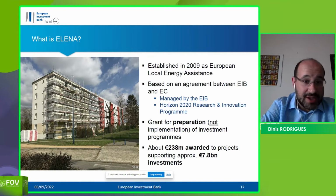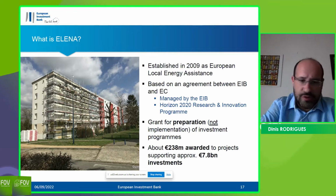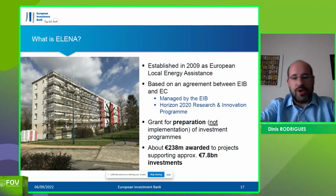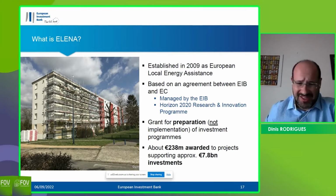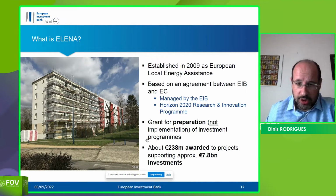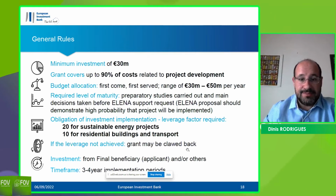The picture that you can see here is one multi-apartment building that was renovated in Bucharest. I don't exactly recall which was the sector, but it is one of those projects. My apologies because I forgot to update these latest figures here, but I have them in one of the next slides.